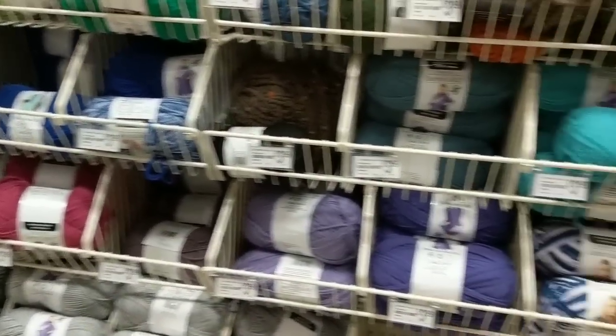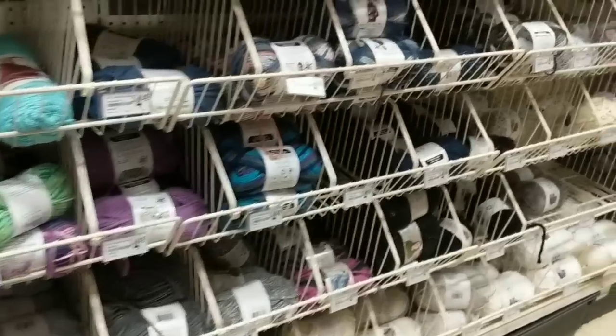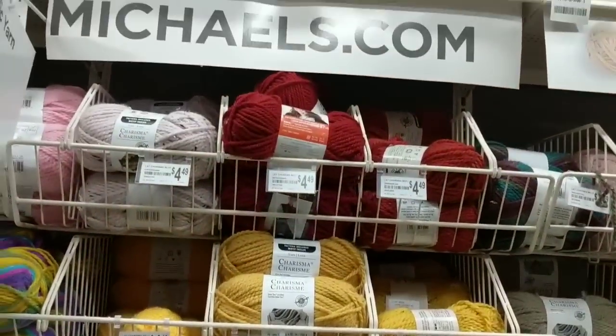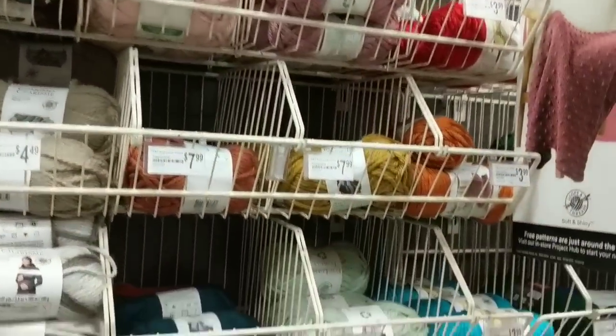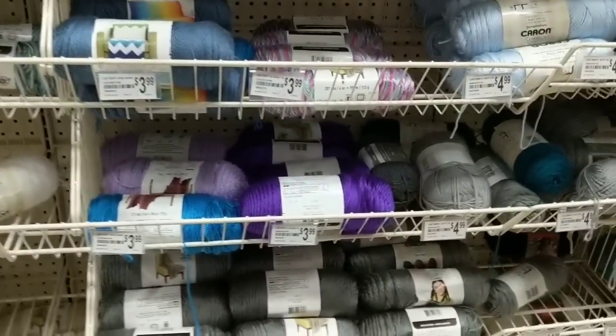So I'm just looking around, seeing what they have. I hadn't been to Micheals in a while, and so I was just checking to see what new things they had, and thought I would share with you guys. I'm so glad you came along with me today.